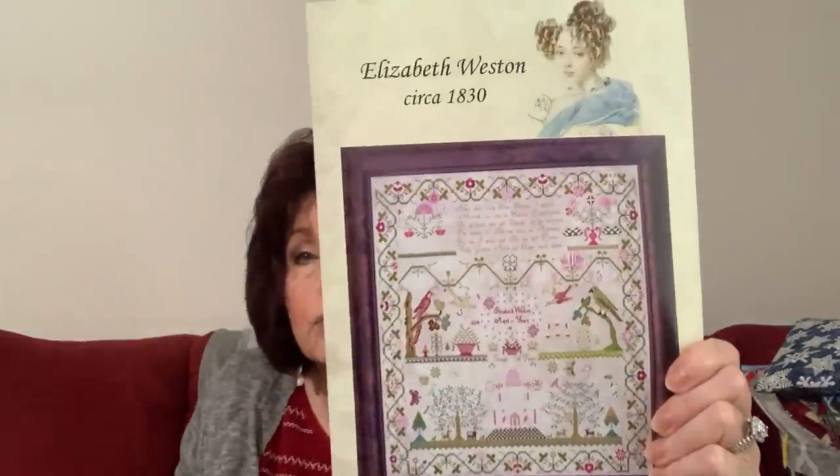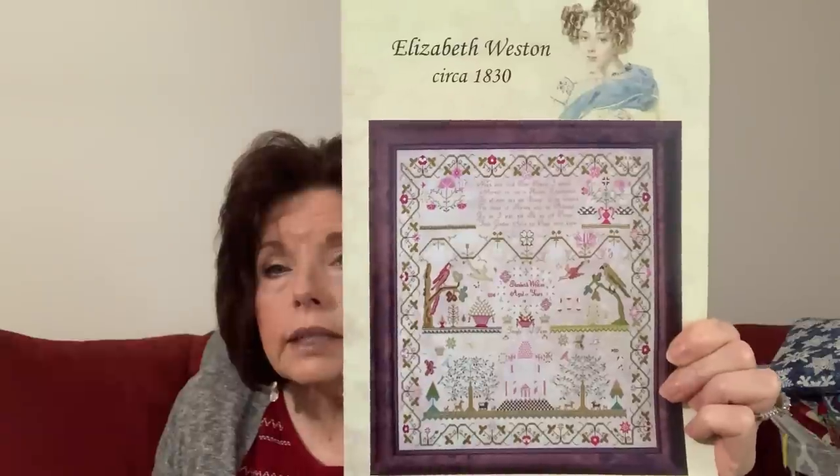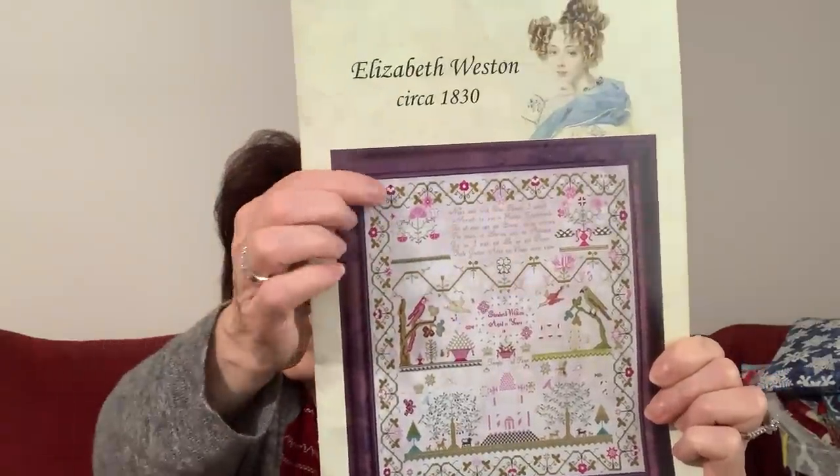And one that you've seen recently, I've worked on her a little bit recently. I'm trying to plug away at her kind of consistently because she is huge. And that is Elizabeth Weston, circa 1830, by Hands Across the Sea. Looks like this. Started up here in the left-hand corner. So I did pick this up and I worked on it a little bit more. This is one I've worked on since I last showed it to you guys, but not that much more, just a little bit.